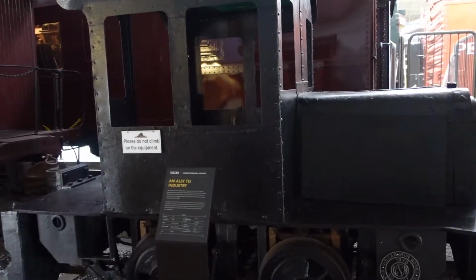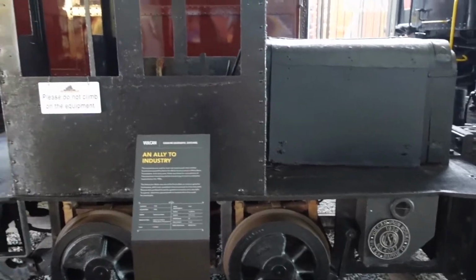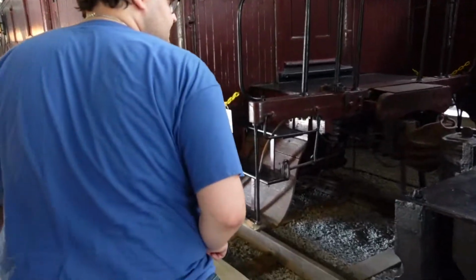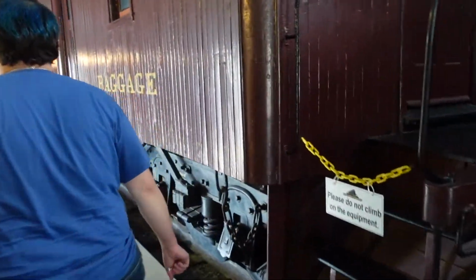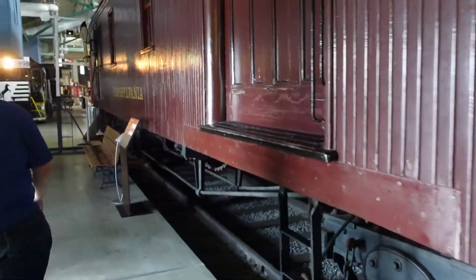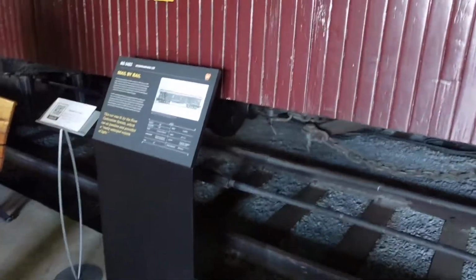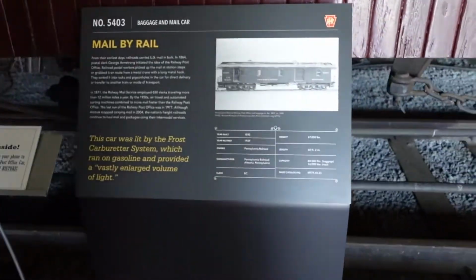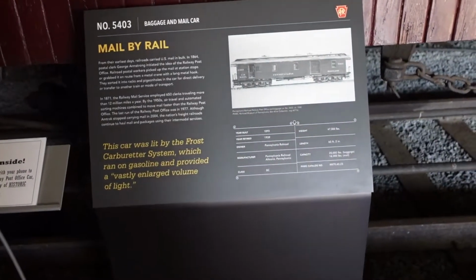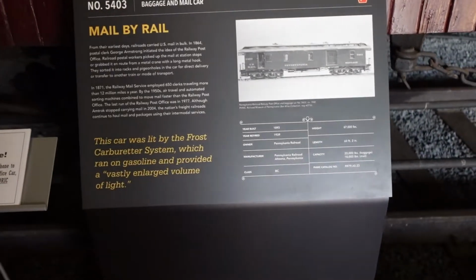Oh, and here's another speeder. An ally to industry. Cute little switchers. A mail car. Mail by rail. This car was lightened by the Frostal carburetor system, which ran on gasoline and provided a vastly enlarged volume of light.